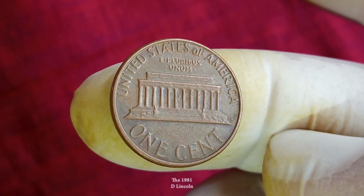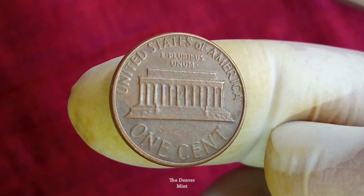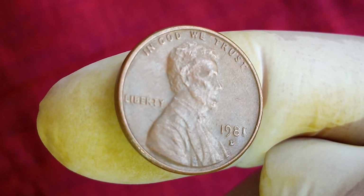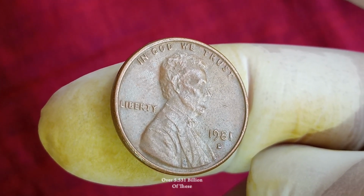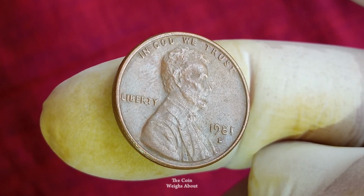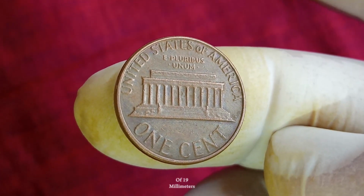The 1981 D Lincoln penny was minted in Denver, Colorado. The Denver Mint struck an enormous number of these coins, more than 5 billion. Yes, that's billion with a B. Specifically, over 5,531,000,000 of these cents were minted that year with the D Mint mark. The coin weighs about 3.11 grams and has a diameter of 19 millimeters.